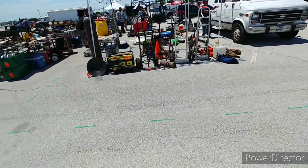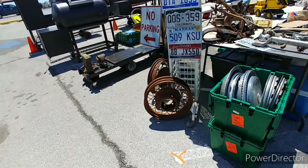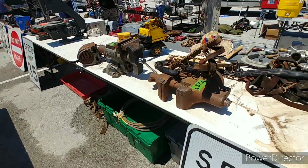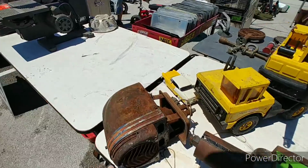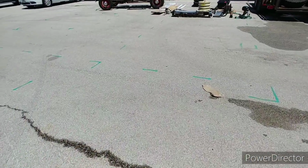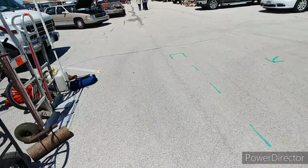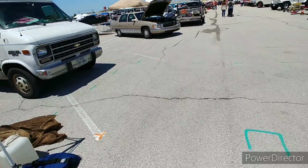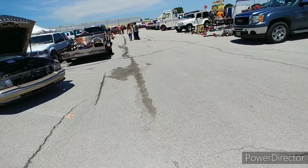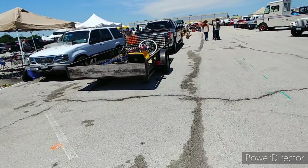Like I said, I come out here, I don't really find that much in terms of stuff at this swap meet. Oh, heater. But I think I was a vendor out here a couple of times too. Came out here and set up a few times, but like I said, it's pretty small, man. You know, it's not very big at all.